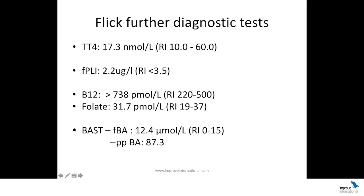And we had a full bile acid stimulation test that had the preprandial or fasting bile acids at 12.4, which is within normal, but a postprandial markedly increased at 87. So when we see this disproportionate increase, we consider shunt as a possibility for exponential increases.